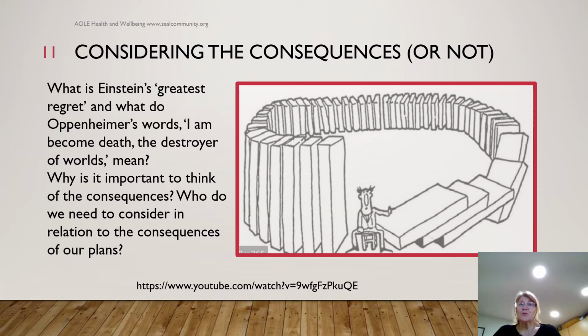For older students, there are lots of opportunities to develop this work on consequences, or when they're not considered, which is an interesting area. So unintended consequences, and of course the classic one is the atom bomb, often discussed in terms of unforeseen consequences. There are some really great videos out there, and I do particularly like this image here.